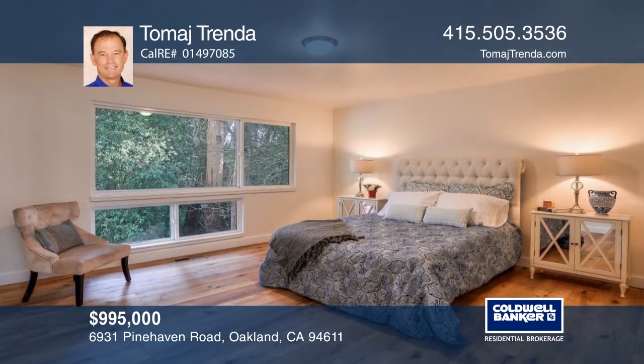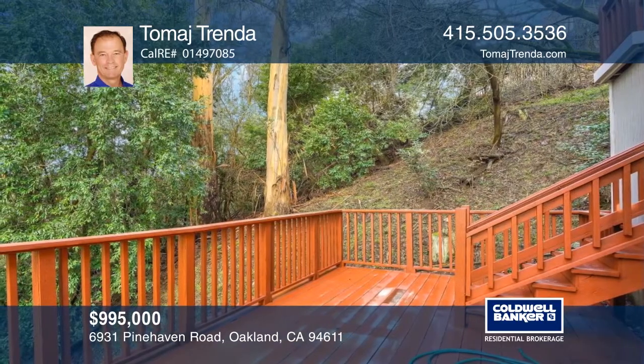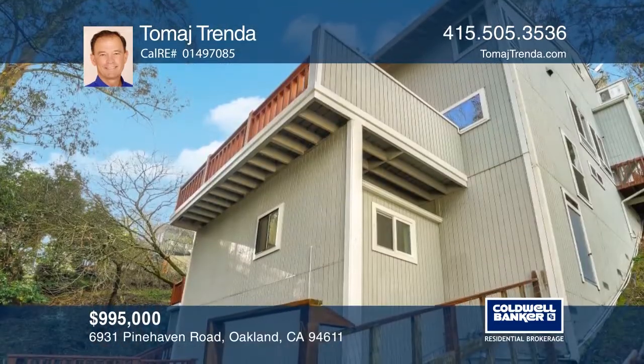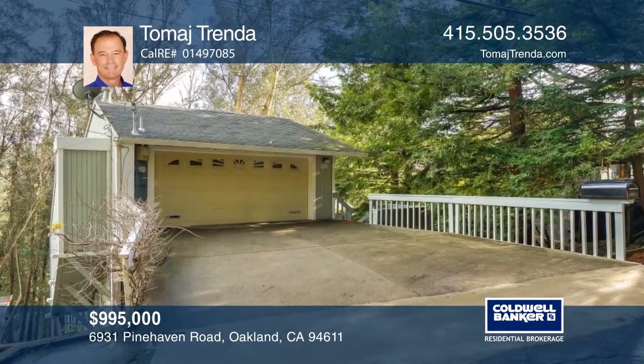a bonus room. There are large decks on every floor, providing ultimate outdoor entertainment and relaxation, plus a lovely garden area. Conveniently located, it is only minutes away from restaurants, shopping, parks, hiking trails, and BART. See everything in person with Tomas Trenda.